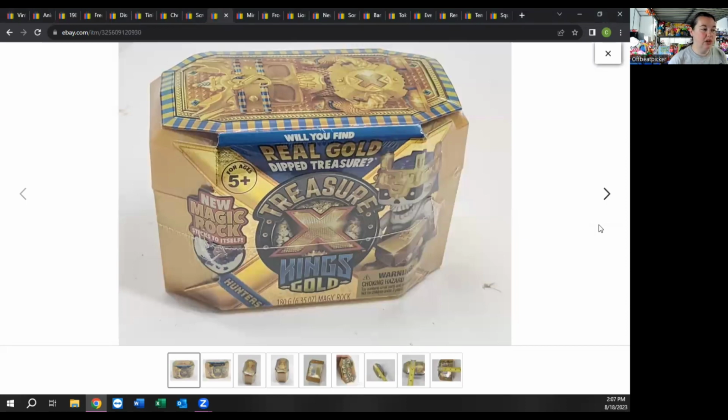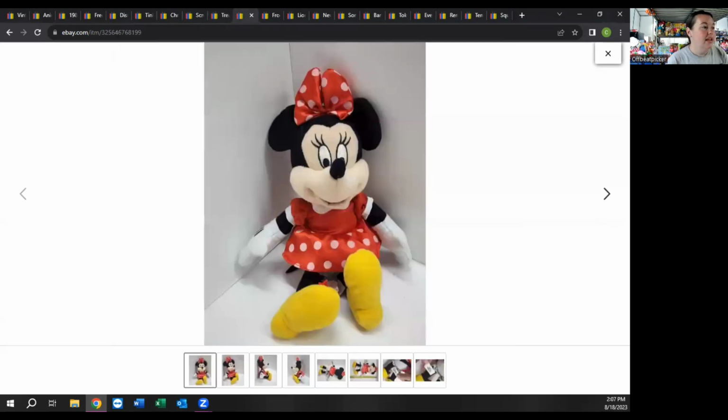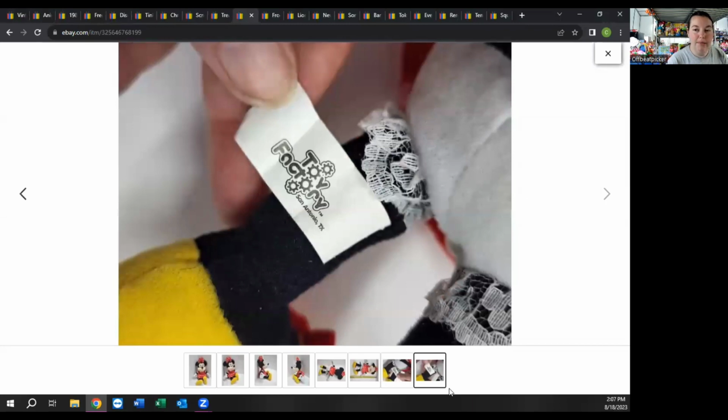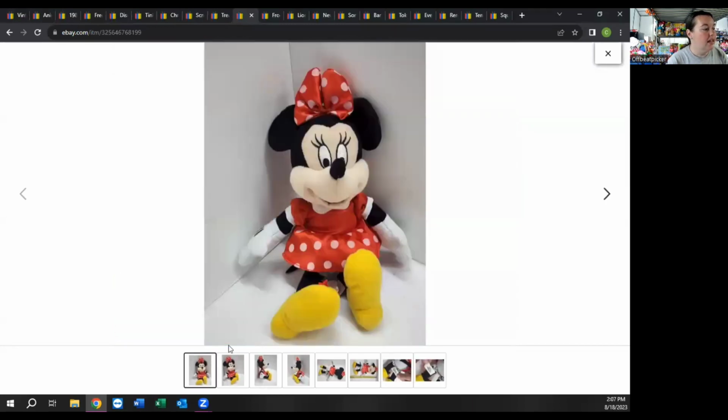This is a mystery toy, Treasure King's Gold. I bought this 85% off retail arbitrage at a dollar store, and it sold for $8 plus shipping. Next, we have a Toy Factory Minnie Mouse. Toy Factory plush are usually prizes people got from Crane Games or at arcades. The classic Minnie Mouse is not the best kind of Disney plush to pick up. There's so many of them. They're very common. But since this one was new with tags, it did sell for $8 plus shipping.